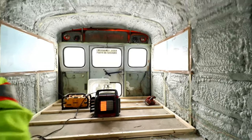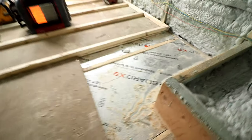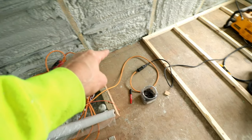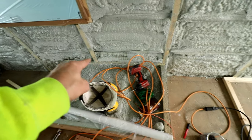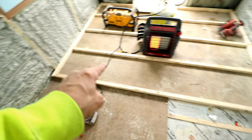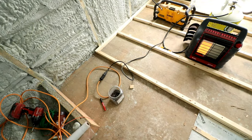Let me get you off that thing. So the shower is here. I'm going to have the water lines coming across here. There's going to be a cabinet here. This is where the fridge is going to be. That's where the sink is going to be. So with this little cavity here, I can run as many water lines as I want. It's only going to be two, cold and hot. And it would be no problems getting across.